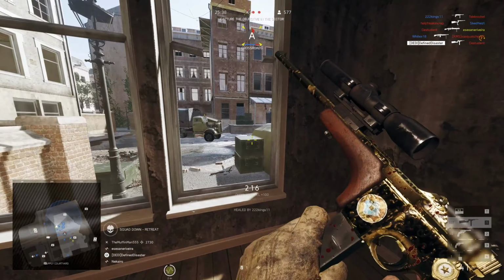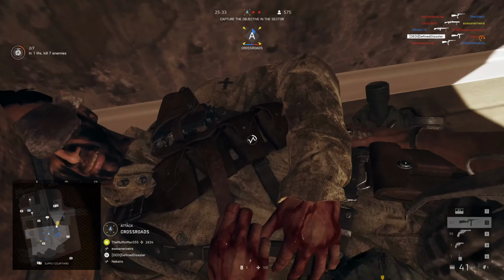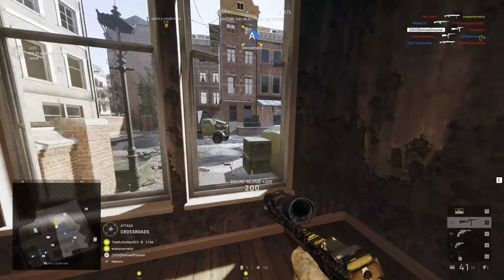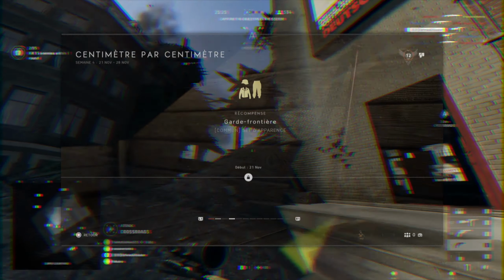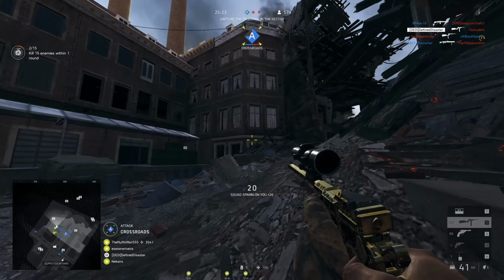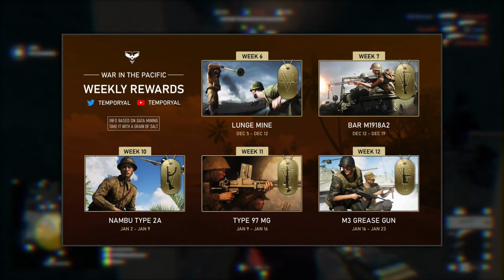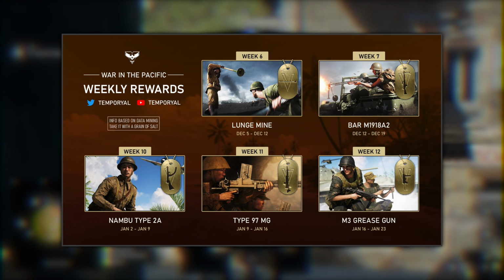Then in upcoming chapter rewards, thanks to Temporyal's hard work, we know all but a few weeks and what to expect from them. In week 4, supposedly, the reward will be the barbed baseball bat, continuing the melee and cosmetic streak of the weekly missions up until week 4. Week 5 is one of those currently unknown, whereas week 6 will supposedly feature the new lunge mine gadget for taking out those pesky tanks.